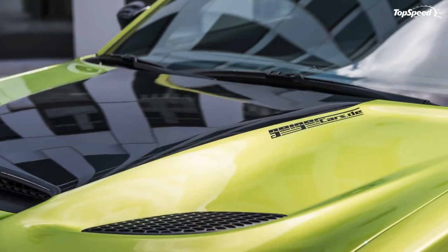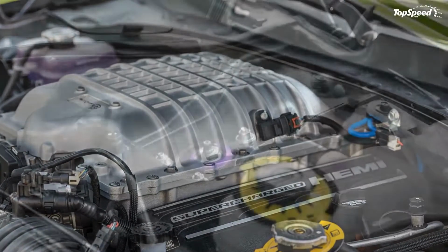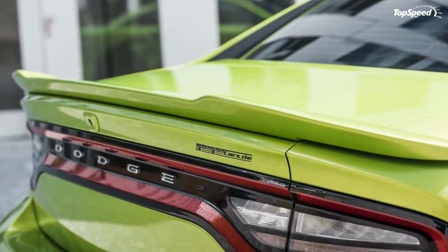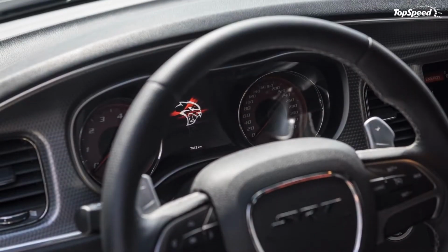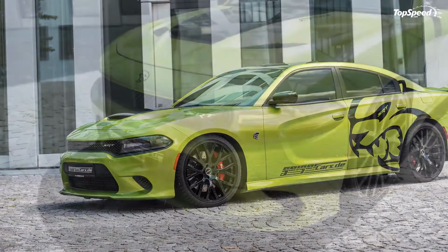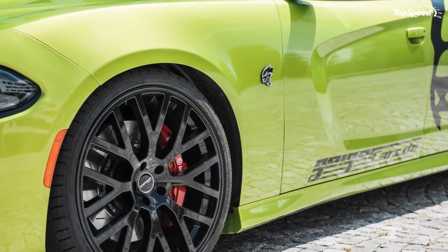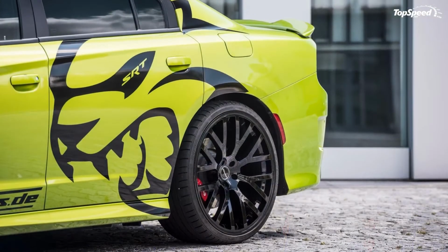Drivetrain. The biggest and most expensive aspect of this program is the engine upgrade. For the Charger SRT Hellcat's 6.2-liter supercharged V8 engine, Geiger Cars went to work and remapped the engine's control unit while also installing a new stainless free-flow air cleaner. The upgrades help the V8 increase its output to 782 horsepower and 681 pound-feet of torque. That represents an increase of 75 ponies and 31 pound-feet of twist from the V8's standard output of 707 horses and 650 pound-feet of torque.